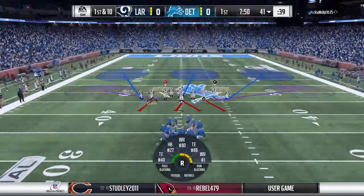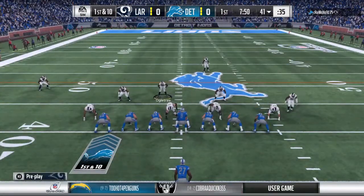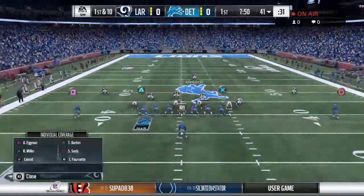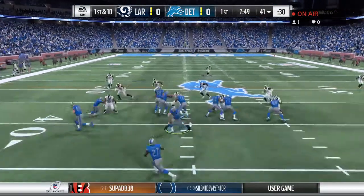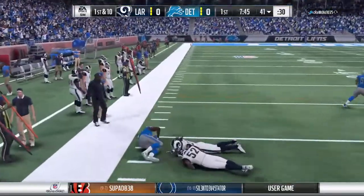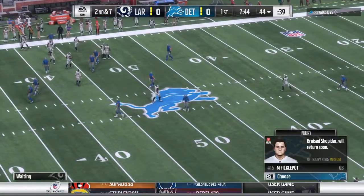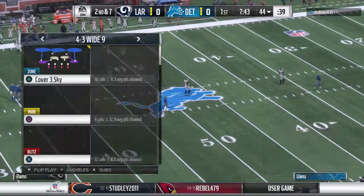So here we go, 1st and 10 now. First carry for Leonard Fournette, and he'll push his way up to about the 44 here. Give him 3 on first down. It'll set up a 2nd and 7.